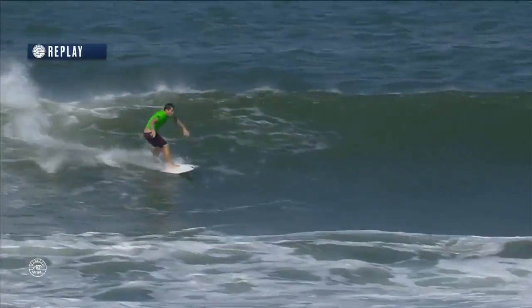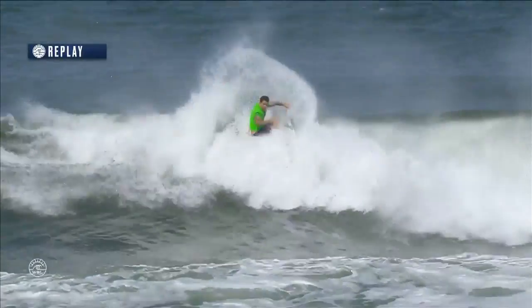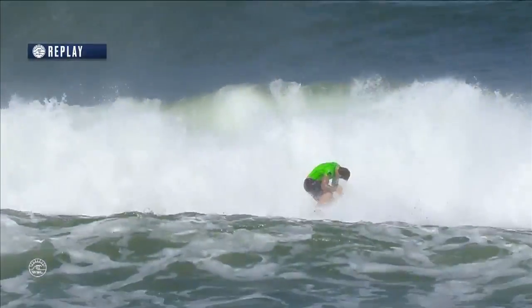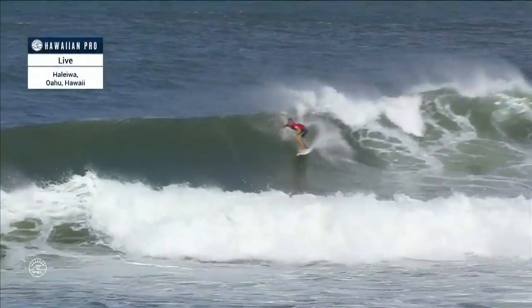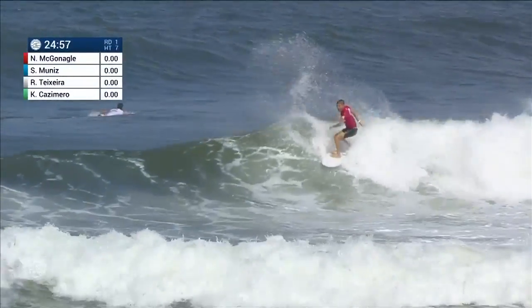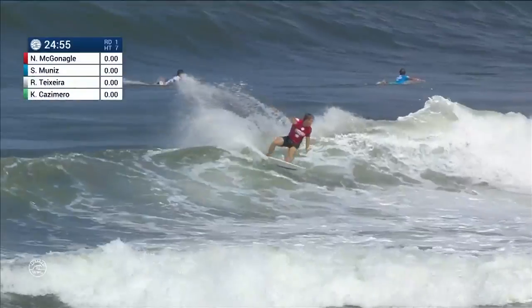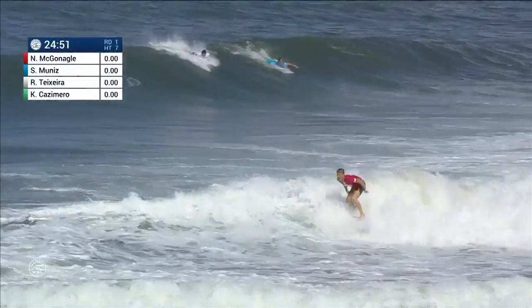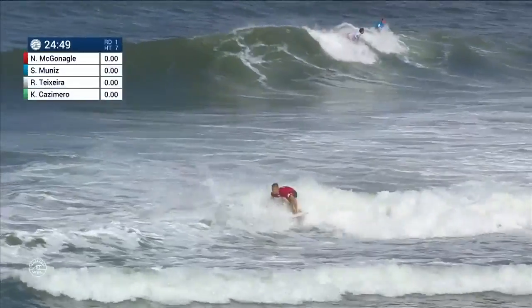Beginning stages of a heat. It's pretty great, and you see green, they actually split the peak on this one. K.Cazimero, great surfer out of Hawaii. Hawaiian pro, and this is N.McGonagle finding a nice right here at Haleiwa. A couple of bangs to lip, wraps it around there. Little frothy section on the inside, and Noemar continues to perform.